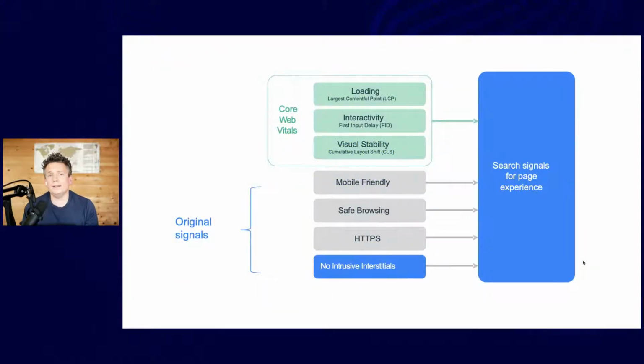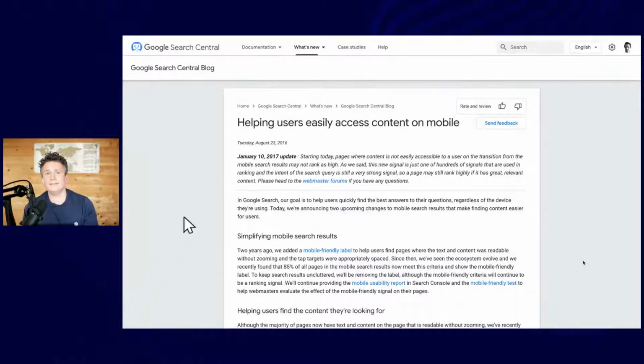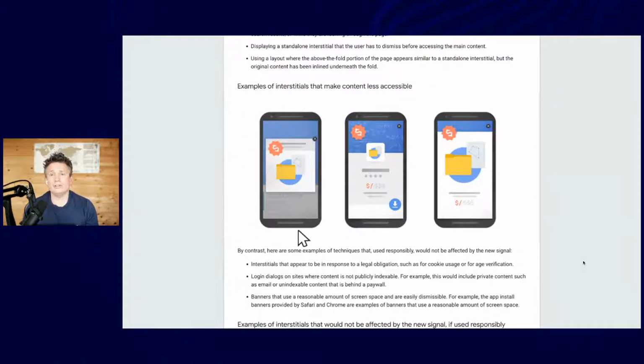Okay, so the last one is, I guess, the funniest sounding one, but it's no intrusive interstitials. So this one really is about helping users easily access content on your mobile. And specifically, it's around not having pop-ups on your site, on a mobile device, that basically cover the main content. So if you've come on a mobile device and you want to see some content and you can't see it because of annoying pop-ups, then this is what Google is talking about when it says you shouldn't have any intrusive interstitials.